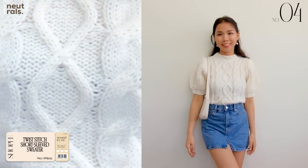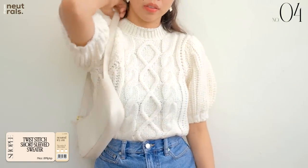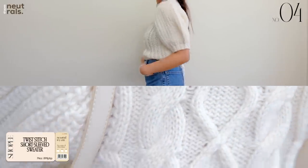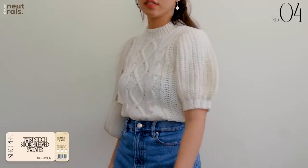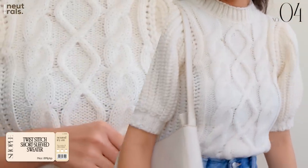It's not your plain kind of crocheted top. Meron siyang mga crisscross design and all. And I love this puff sleeves na part. I think it's so extraordinary. Unique siya compared to the other tops na papakita ko sa inyo. And I love its fabric.